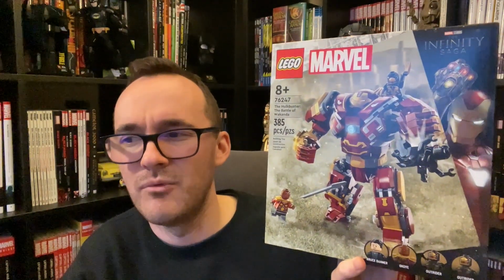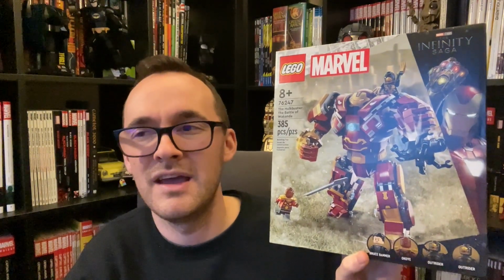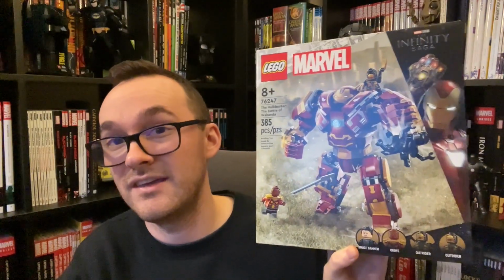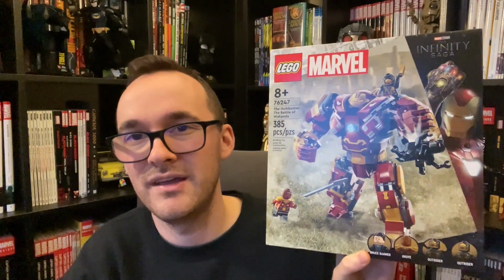So because of that, I was like, you know what, let me pick this up, because one day when I do have more space to display my Lego collection, I do plan to display all the Hulkbuster play sets together. I think that'll be a really nice display, and obviously someone like myself who's really into Iron Man, if there was going to be any play sets I was going to display in my collection, it would be those.